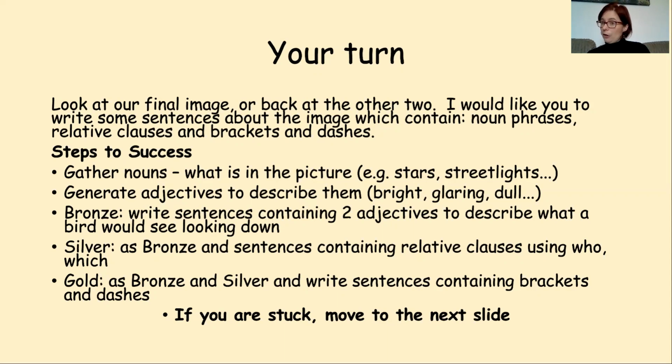Silver, have a go at a bit of bronze, so have at least one bronze sentence, and then I'd like you to write some sentences containing relative clauses using who or which. Remember, you can rewind the video and have a look at my examples from earlier. Gold, you're going to do at least one bronze sentence, at least one silver sentence, and you're going to write sentences containing brackets and dashes. So you will have at least 4 sentences. And I mean at least, I'd love to see more.